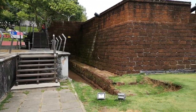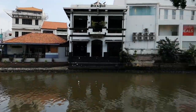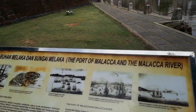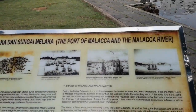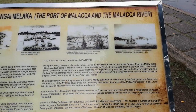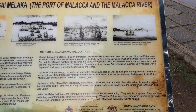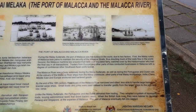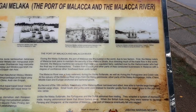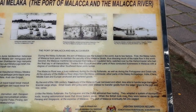Next stop is the Portuguese Wall. Okay, this is what you will see here around. This wall is part of the port of Malacca. During the Malay Sultanate, the port of Malacca was the busiest in the world due to two factors. First, the Malay rulers of Malacca took pains to maintain the security of the Malacca Straits, thus directing much of the trade flow in the world. And second, the Malacca maritime law ensured the trade was regulated fairly, watched over by the harbor master who had a final say in all transactions.